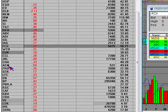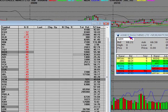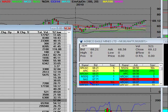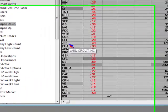Another one that we might want to look at would be this one over here. This is that gold miners right here, AEM. We've traded it several different times. It has a good bounce as well. You can at least take out, let's say, 1,500 shares. You'll take out a good 70 cents all day long in this one here. Volume's only 521 shares at the moment, but somebody should watch that.